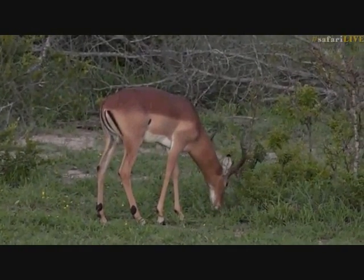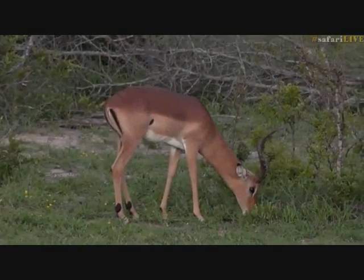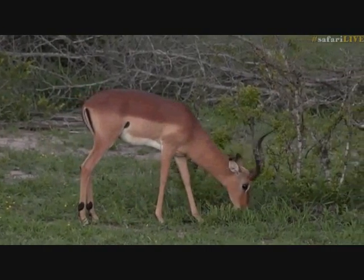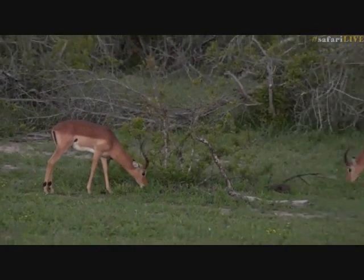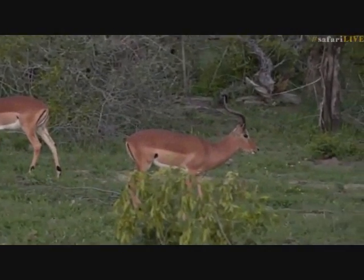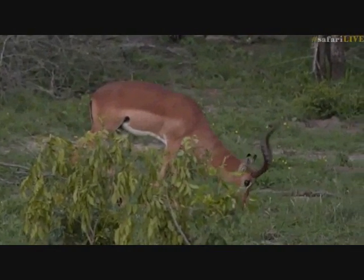This Impala is not particularly massive. It's definitely smaller than the others around here, so I think he's probably around 3 or 4 years old. There are a couple of older boys that have really nice displays of horns. When they get to about 5 or so, I think they're really in the prime of their life. They've probably already had an opportunity to mate with some females. Like, look at him, he's beautiful.